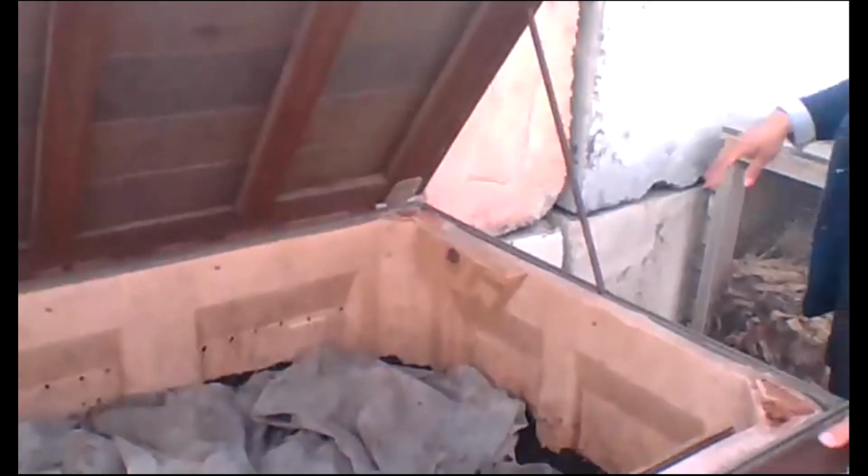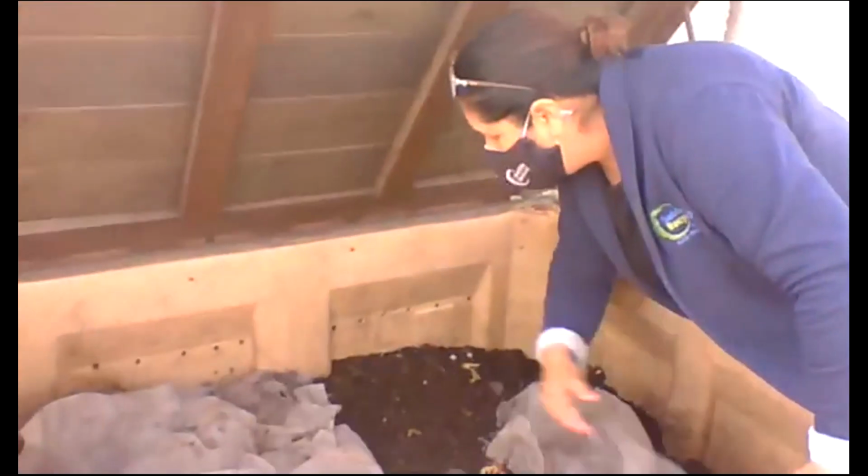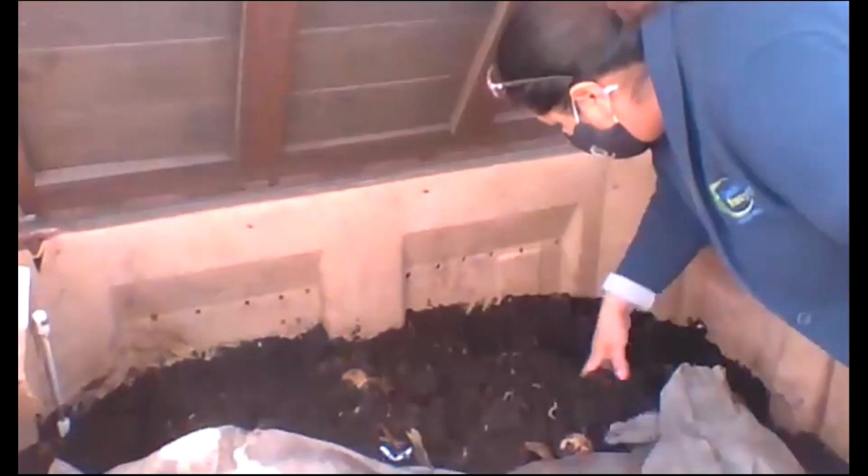So if you want to grow more worms, you're definitely going to need a larger container. Let's see. This is a large worm bin, and it's just going to pull some out. This is where your worms came from, everybody. Let's see. We have a lot of them here.